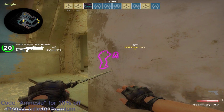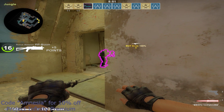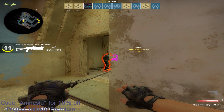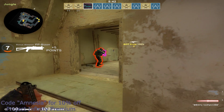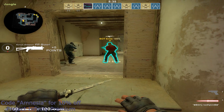So that is the invisible glow. You can see it changes color as soon as the enemy is behind a wall, and as soon as half the enemy is covered with a wall, it will turn into pink. If it's more than half visible, it will be red again. You cannot change that color. Same for teammates of course, but teammates will always be blue, so there's nothing that changes.